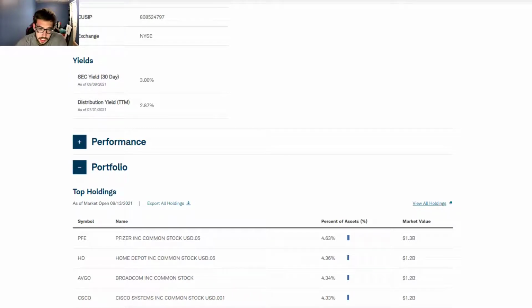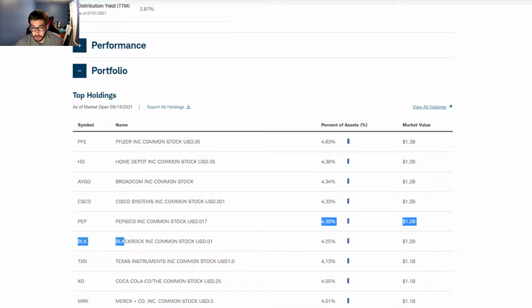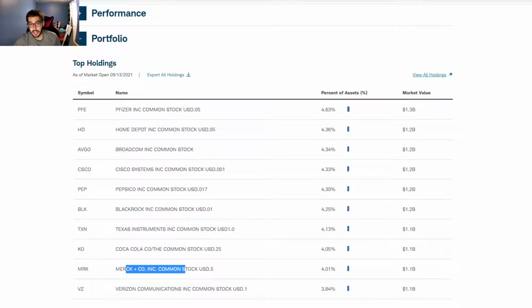If you look at some of the holdings on this one, it's companies you know. Just the top 10 holdings here: Pfizer, Home Depot, Broadcom, Cisco, PepsiCo, BlackRock, Texas Instruments, Coca-Cola, Merck, Verizon. You know these companies, right? These make up a very good portion of this entire fund. These are very quality companies that pay a good, consistent yield. That is where this fund is able to consistently pay a nice dividend.